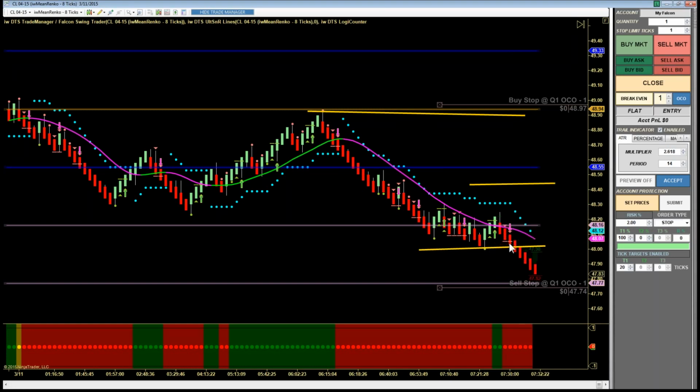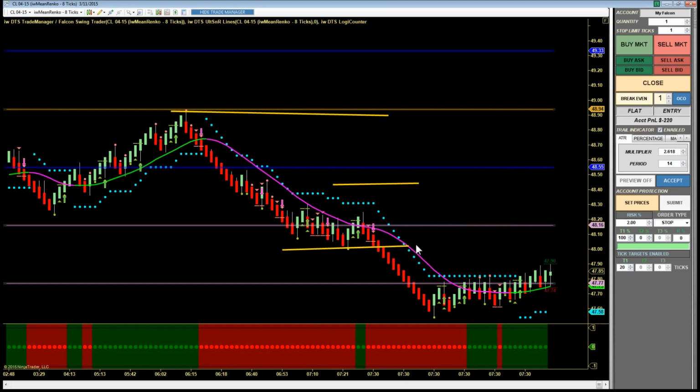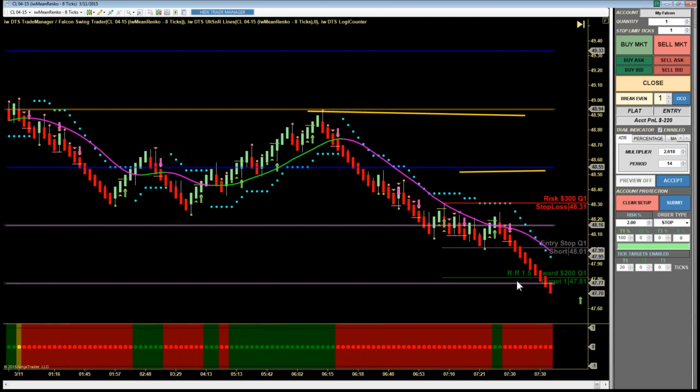The problem is where it is right now is that, oh, there we go, nice little move to the downside. The problem was where it is right now that we don't have the flexibility given where the market was here. Now I want to point out too that we were getting a late filter entry signal here. So if I was unaware of the inventory report, I probably would have taken that late filter entry signal.